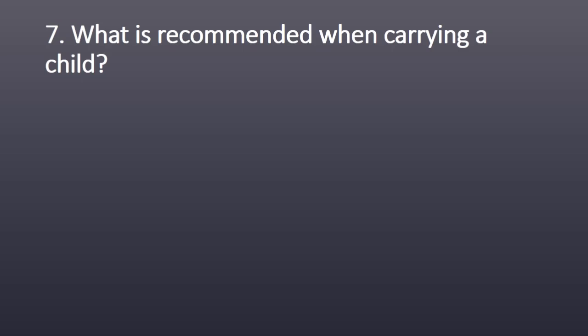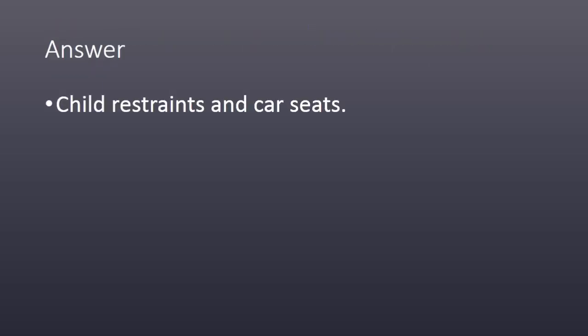Question 7. What is recommended when carrying a child? Answer. Child restraints and car seats.